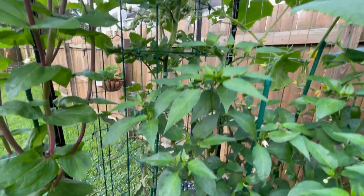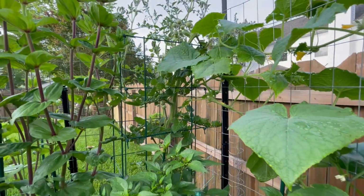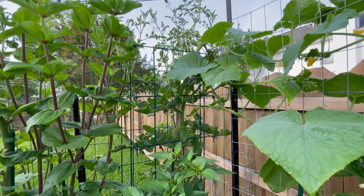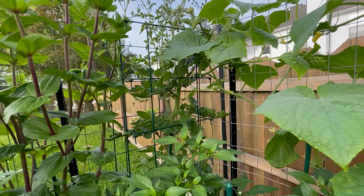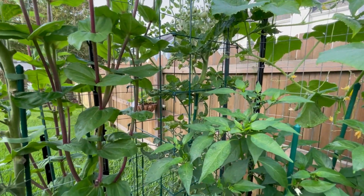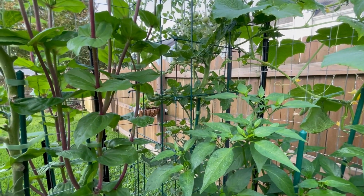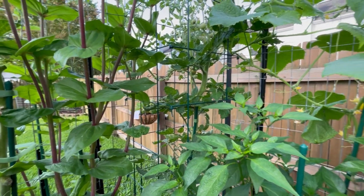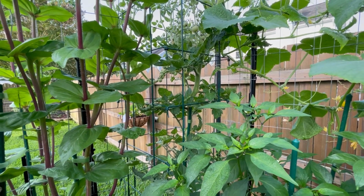This is my sweetie cherry tomato, which just keeps putting off. I can't stay on top of the suckers. They are like out of control. It is bushed out again, so I'll have to do that another time. This has not been my favorite variety. It splits very easily, and it also takes the longest to ripen. So I think I'm gonna stick with my Sun Golds and then maybe try a new variety again next year.